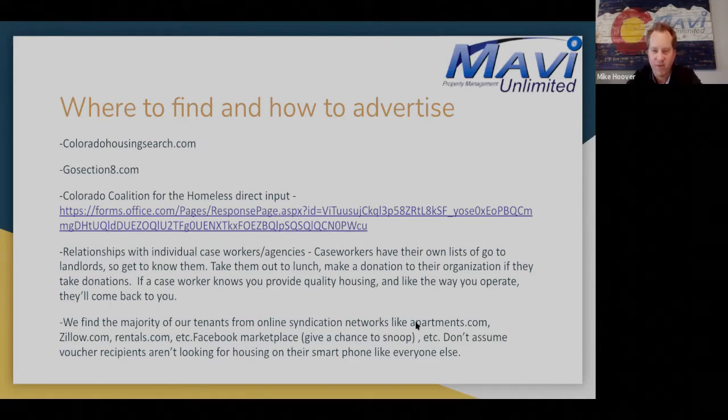One final point I wanted to make is just don't assume that because these people are Section 8 recipients, that they are not on their smartphones looking for housing on whatever app that everybody else does, just like everybody else is doing. They have the same tech that we have, and that's how people find housing these days, is staring at their smartphone screen. So remember that.